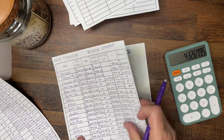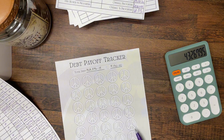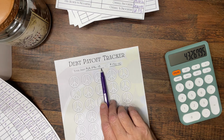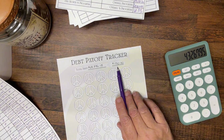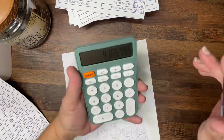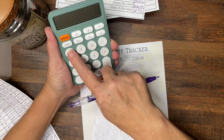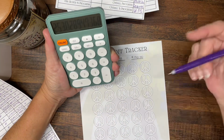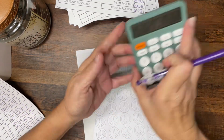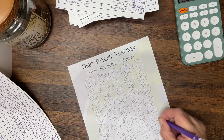$43,267.95, and divide that by, there is 1, 2, 3, 4, 5, 10, 15, 20, 25, 30... there's 40 peace signs. So I divided that original balance by 40 and got $1,710 per peace sign. So let's divide what we've paid off so far by the 1,710. So we get to color in 25 peace signs. So 5, 10, 15, 20, 25 up until here.